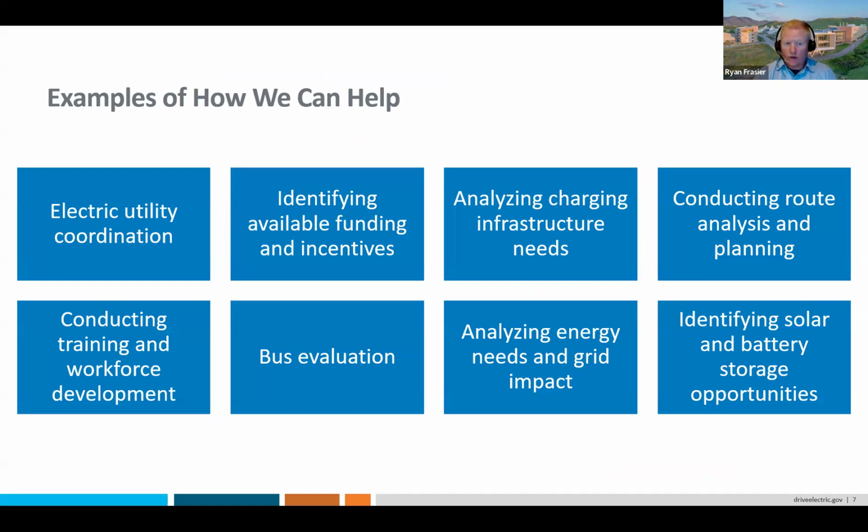Here are some examples of how we can help, but inquiries are not limited to these topics. Please contact us on anything from simple questions to complex, in-depth assistance. We are also available to discuss or review your ideas or plans, or just be a sounding board along the electrification process. Again, this service is provided free of charge with no strings attached.